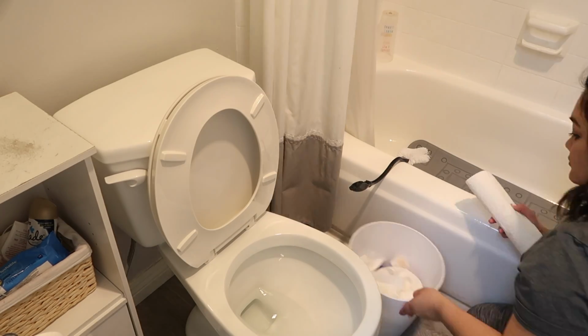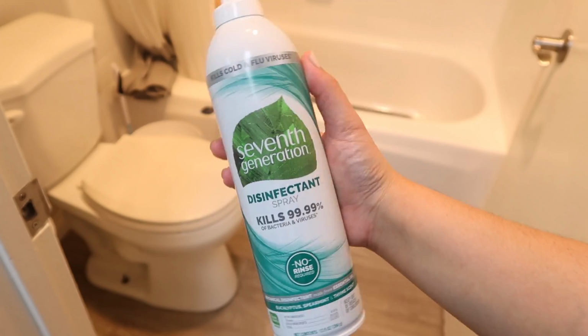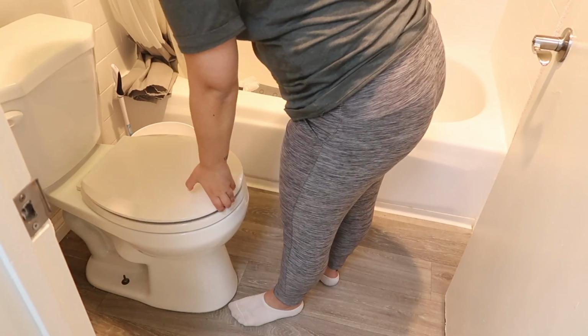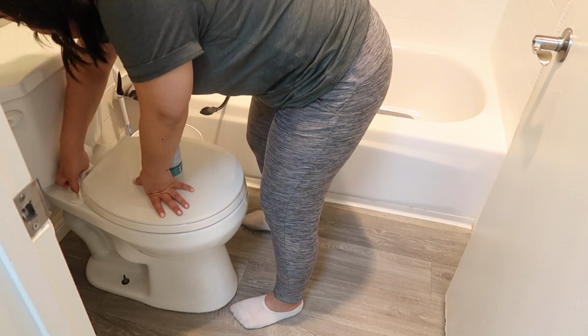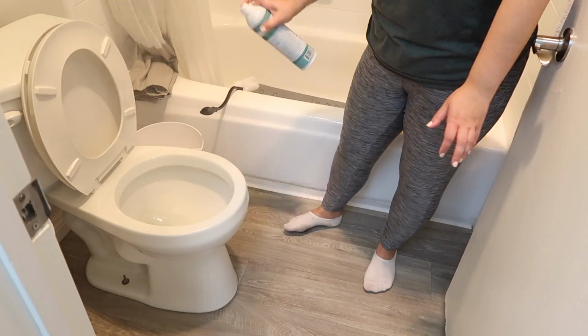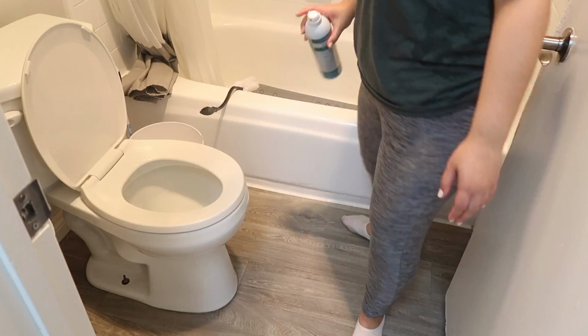And then I'm taking the 7th Generation disinfecting spray. I really like this stuff. I originally got it just for using it towards shoes and hats that I thrift, but it also works great when cleaning too. So I'm spraying that on the toilet.